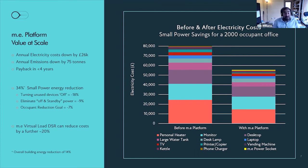And then finally, as I mentioned, we really want to engage building occupants. And so we almost gamify our energy consumption data along with the greenhouse gas emission data. And we set goals for occupants over time. And that enables us to reduce costs and energy consumption by another 7%. We also have a technology called virtual load, and that's our demand side response system. And in a few slides, I'll show you exactly how that can enhance annual savings even more.